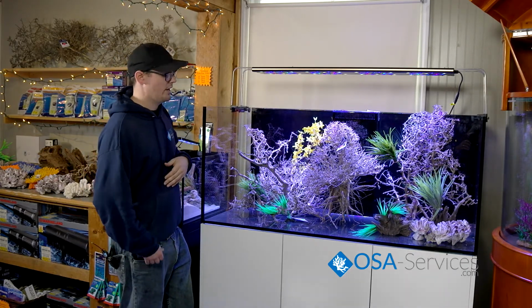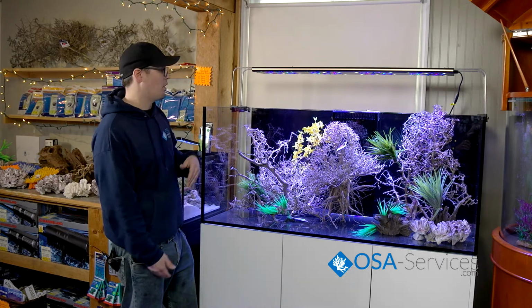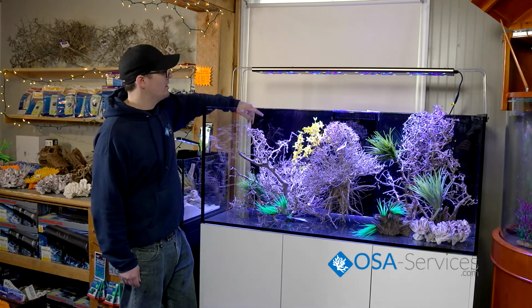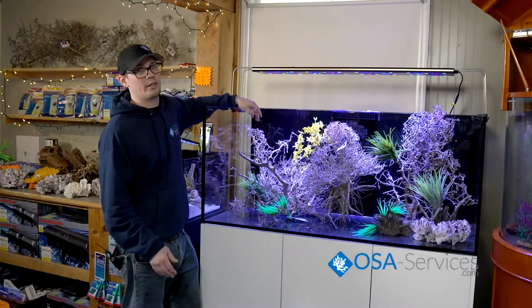It doesn't do that in here. In a system like this, it would actually go down from the sump underneath where you can put an auto top off, so the water level will stay consistent. And you can see these overflows. These teeth right here is where the water overflows down into the bottom of the sump. These sump systems just keep the tank so much cleaner and make maintenance so much easier.